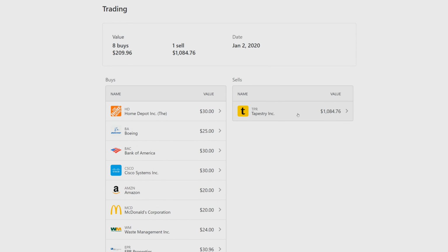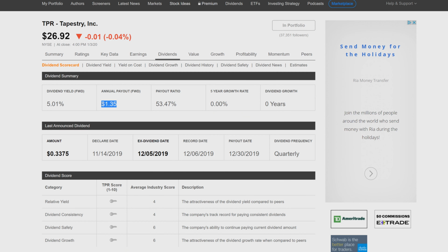And then we sold Tapestry for $1,084.76. We were about 40% up on the stock, and then our dividend yield was about 7%. But I do want to pull up Seeking Alpha real quick, and they were paying $1.35 per year. And one of the things that concerned me was the 5-year growth rate. They haven't increased their dividend at all.